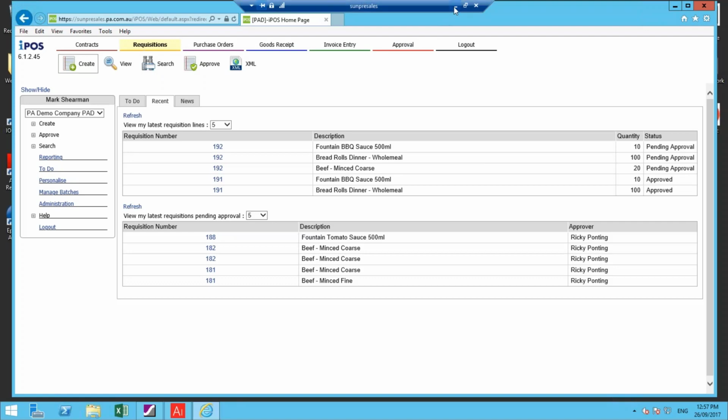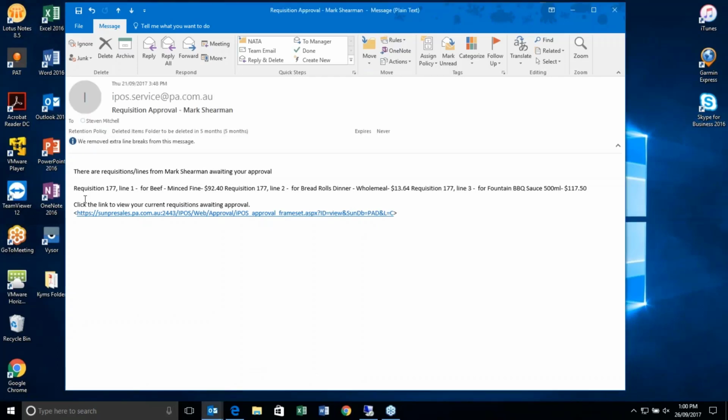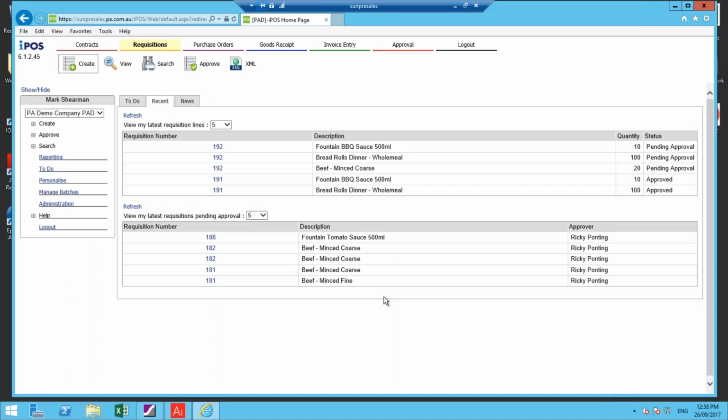Now, Ricky has received an email, which looks not too dissimilar to this, with a summary of who it's come from, a brief summary of what's on the requisition, and a URL link through to the page for them to carry out the approval process. Alternatively, I should also make you aware that there are 2 other forms of approvals available. There's mobile approvals, which is done via a mobile device, or there's an approval notification app which we can run on our machine, and you might have already seen a little bubble come up every now and then saying iPOS notifications. That's just letting a user know that there are requisitions or invoices awaiting their approval.